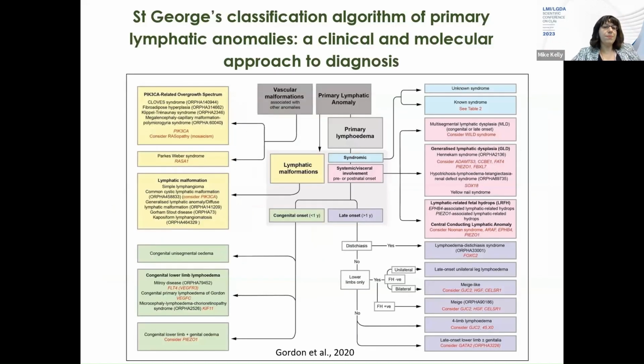Key to finding genetic causes for primary lymphatic anomalies has been the development of a classification algorithm that we follow at St. George's, which helps us group the patients within the clinic based on the phenotype and the possible genotype cause. Today I'm going to bring your attention to a group characterized by patients with systemic and visceral involvement, presenting with generalized lymphatic dysplasia, and specifically EPHB4-associated lymphatic-related hydrops. That is the topic of my talk today.